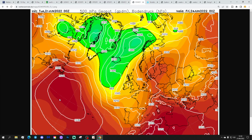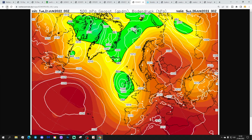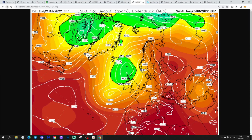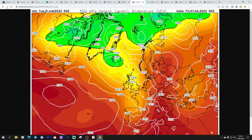And then, lastly, we've got the ECM, which looks like this. So, once more, the low pressure is taking over at the end of the week and into the weekend as well. And then on into the early part of next week, low pressure just carries on, pushing in from off the Atlantic Ocean all the way up to day 10, which gets to the 1st of July. We're looking pretty unsettled, very showery, and not overly warm, probably actually quite cool with winds in from a northwesterly direction.